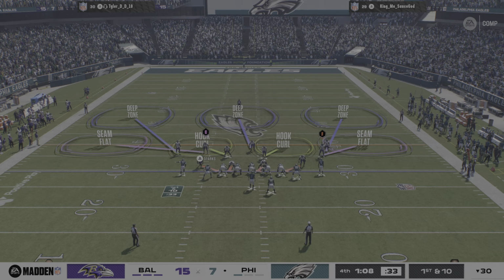Here he is to throw. Hits him on the out route. And he's out of bounds beyond the 35-yard line. Ravens going with a dime package now. 3rd down. Brings up 3rd and 3.